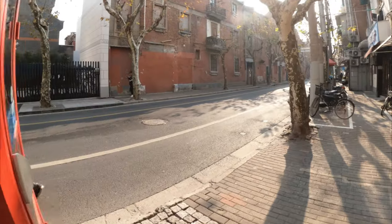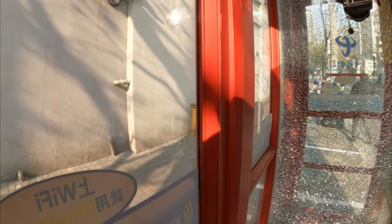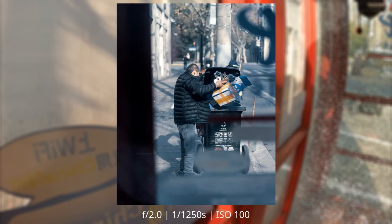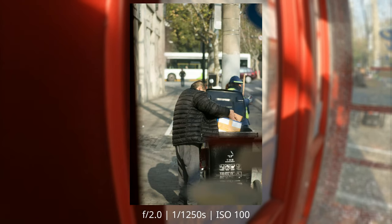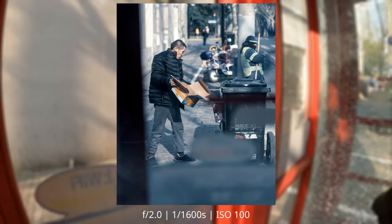I do want to take a look at this. I don't think this is going to come out. I'm shooting through the busted glass. But I think maybe it's not going to have the effect that I want. Nope.